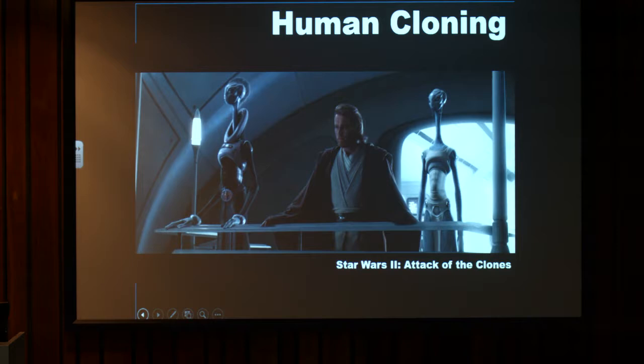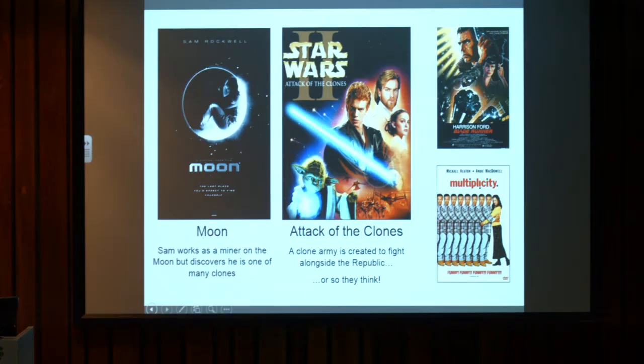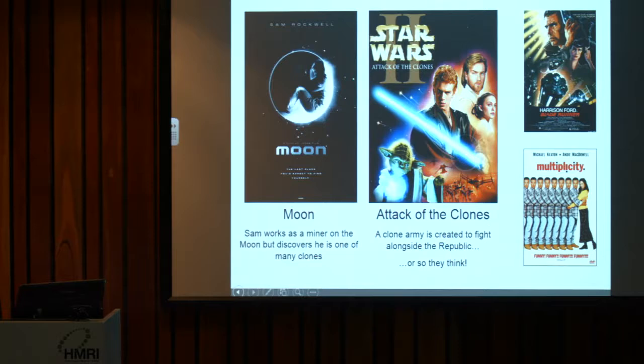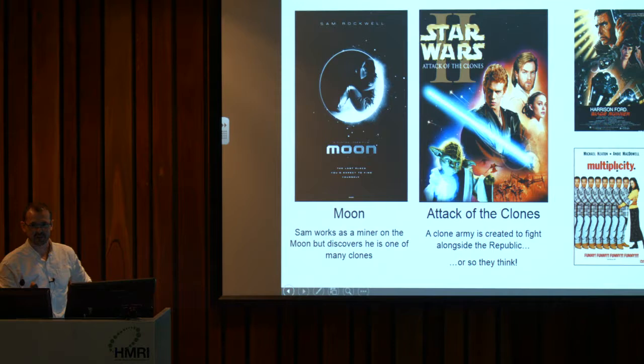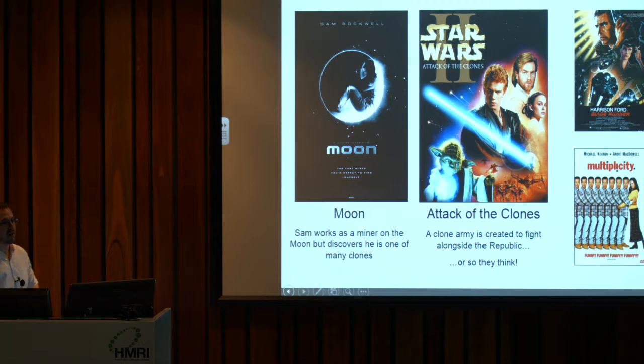Right, so human cloning is in a few films. Here's a few of my favourites. Star Wars 2, Attack of the Clones. So a clone army is created to fight alongside the Republic, or so they think, and people who are Star Wars fans will know what I mean by that. Then there's this other film, it's probably more for the grown-ups, but in this film, Sam works as a miner on the moon, but he finds out he's just one of many different clones. It's also in Blade Runner and this other film here.